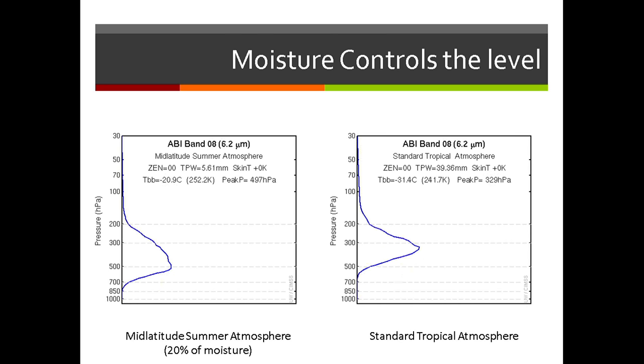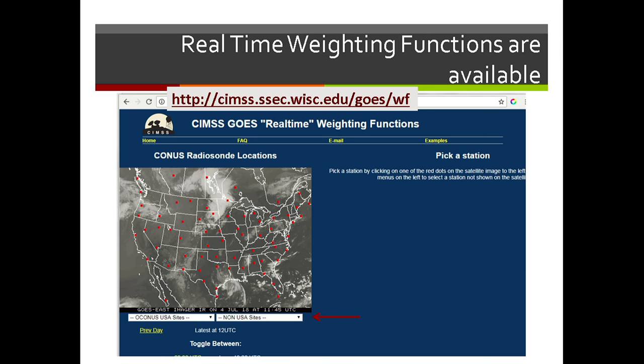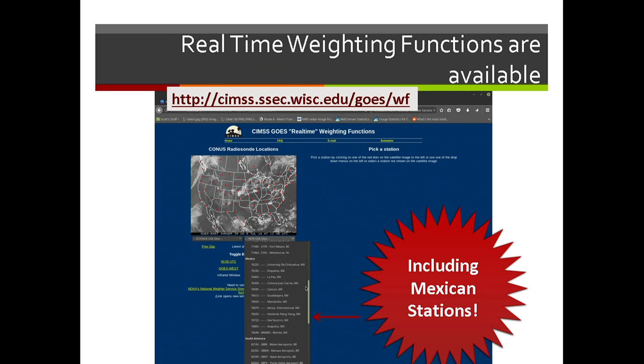And it's three-dimensional. You can do this with real-time weighting functions. There's a website here. This now includes Mexican stations. They're listed here. The difficulty is that sometimes the data doesn't flow from Mexico to the US in time. So that's something we're working on.